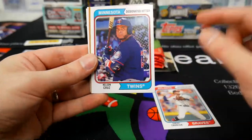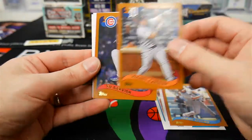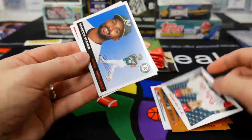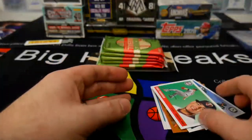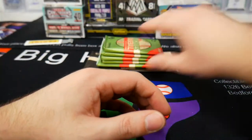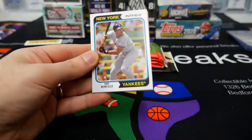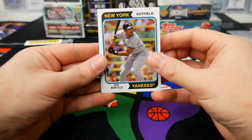We got Dansby Swanson, Nelson Cruz, Alfaro, Cabrera, Yu Darvish, H's for Homers, Hoskins and Harper, Simeon, Berrios. Let's see. I want to keep pulling fire in this break as well. Let's pull some more stuff out of baseball and football tonight.